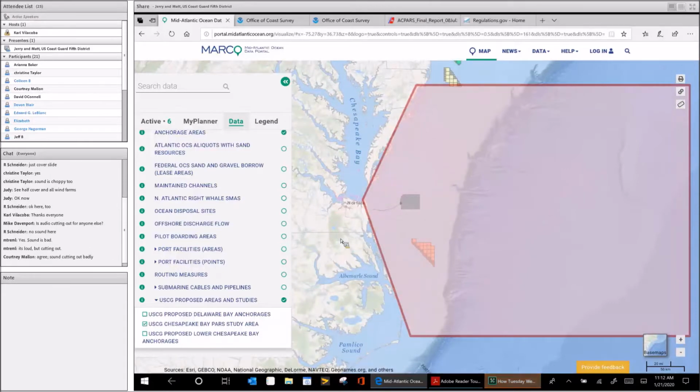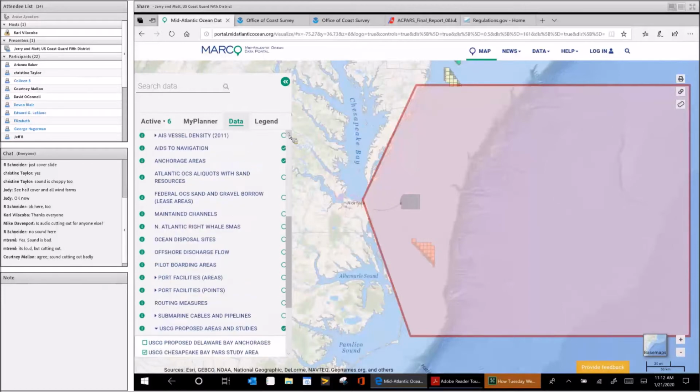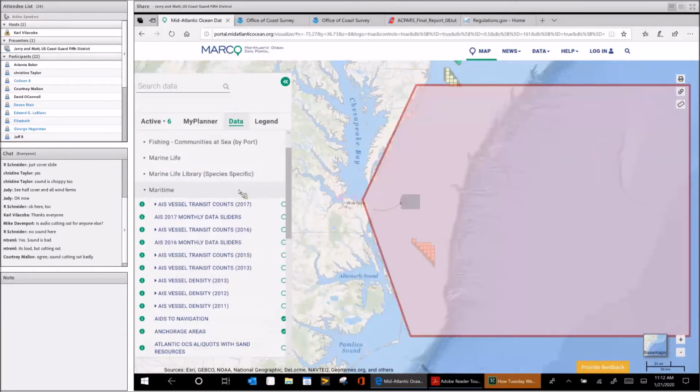Now, why would we look at something so large? Well, Jerry just talked about the port access route study going along the Atlantic coast north and south. But now we're looking at wind energy areas and other things going on off the eastern seaboard. We want to make sure that we have the open transit lanes for commerce to get in. Norfolk being a pretty big port. Also the entrance to the Chesapeake Bay will go into that. So what we're going to do is we'll go in and look at this and kind of go through and find out where ships are going and at what time.